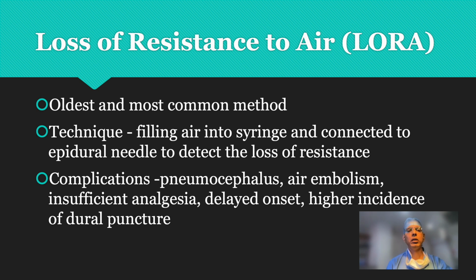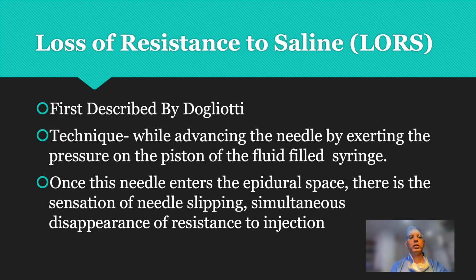This technique is done by filling air into a syringe connected to the epidural needle to detect the loss of resistance. Some complications are observed with the use of loss of resistance to air. They are pneumocephalus, air embolism, insufficient analgesia, delayed onset, and higher incidence of dural puncture, but still it is one of the widely used techniques. Loss of resistance to saline.